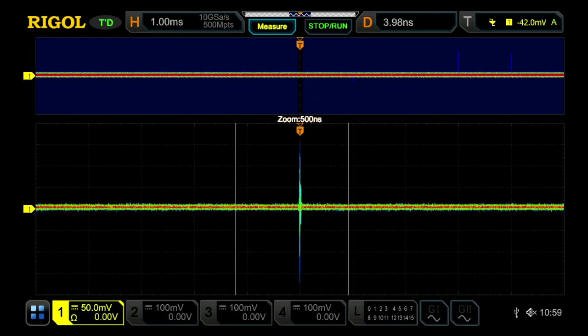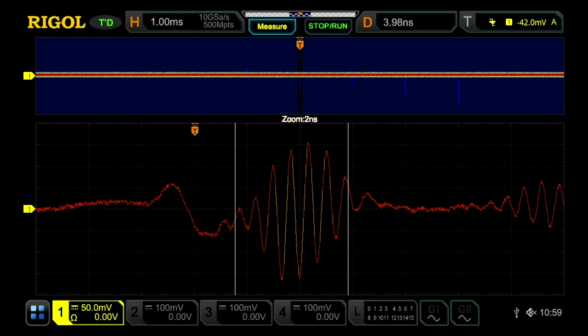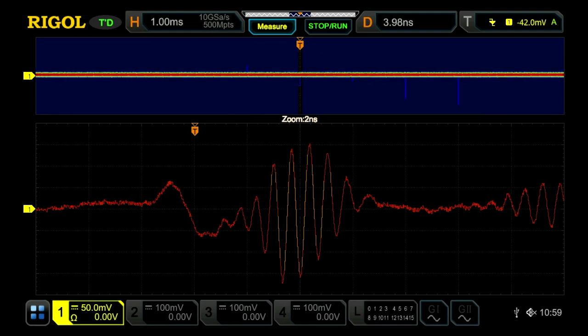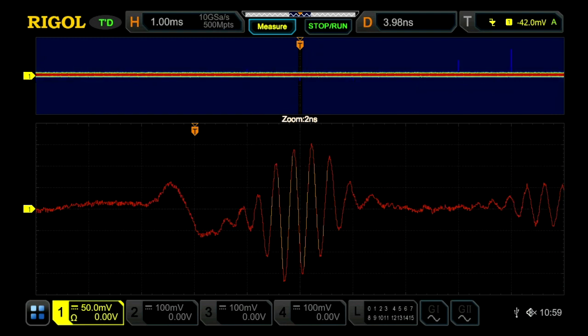Because of the deep memory, up to 500 million points in this mode, we can zoom all the way in down to single-digit nanoseconds. So here at 2 nanoseconds per division, we get a clear image of what this pulse that's causing us some error in our embedded signal actually is. And now we can go in and measure it further.